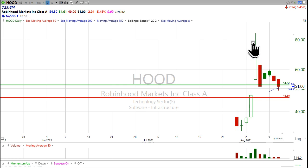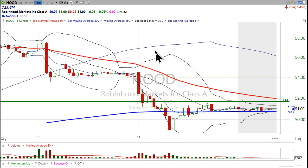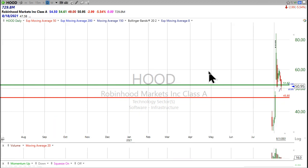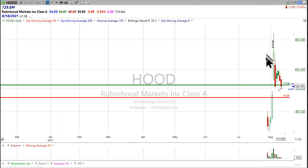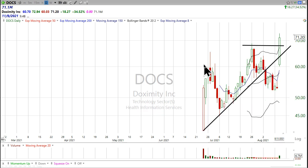And by the way, these are just lines that I had drawn when I was showing our members how to really be setting staggered stops. As you are trading a stock, you keep rotating your stops up, so you can protect against the downside while still maintaining plenty of upside exposure. So that's what those are. Anyway, so that's Robinhood, but what I'm talking about here is Doximity.